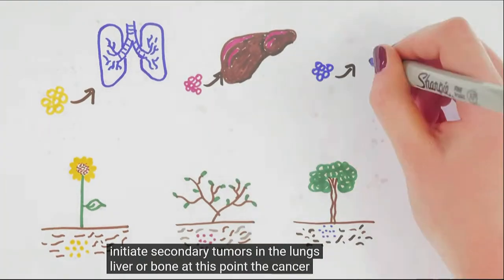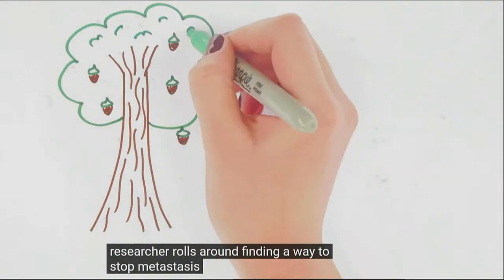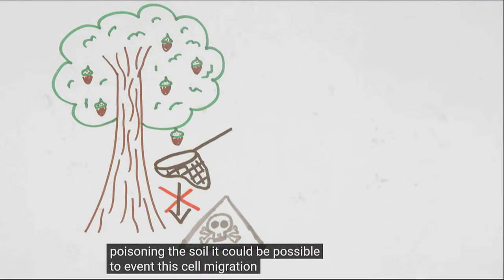At this point, the cancer is incurable and the treatment options are much more limited as surgery is no longer possible. With this in mind, my research revolves around finding a way to stop metastasis. By halting the seed from leaving or poisoning the soil, it could be possible to prevent this cell migration.